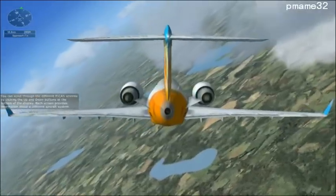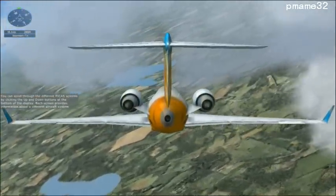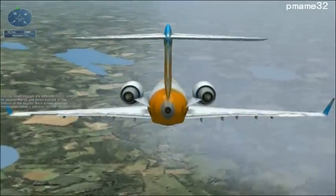You can scroll through the different ICAS screens by clicking the up and down buttons at the bottom of the display. Each screen provides information about a different aircraft system.